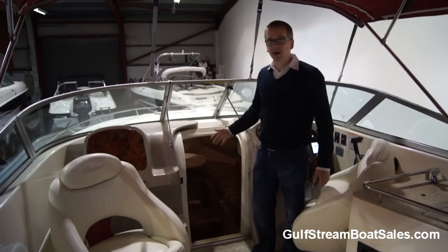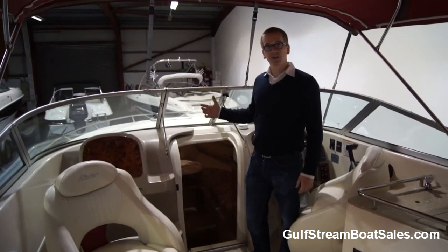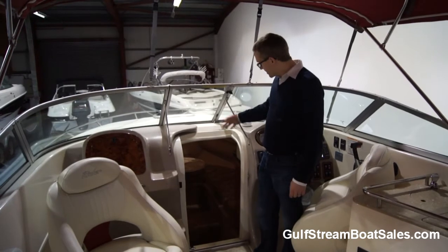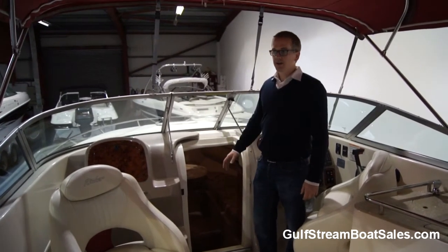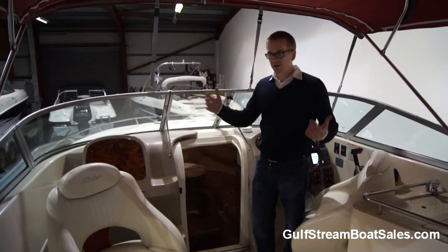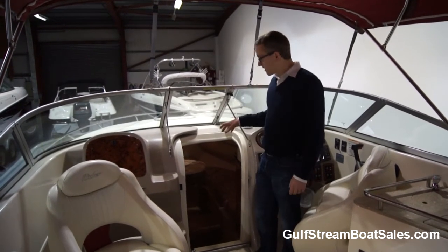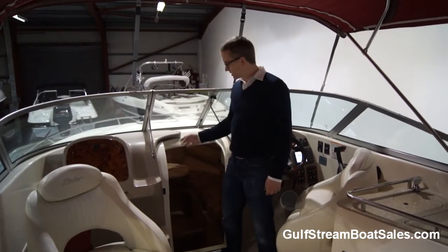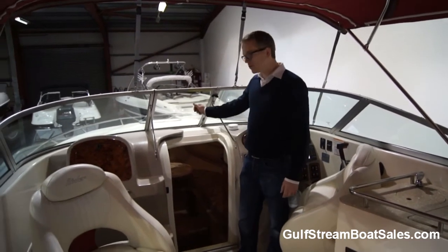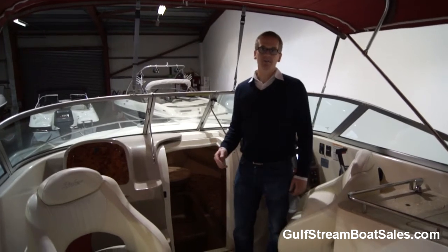But the cuddy's certainly big enough to sleep two people if you want to spend the odd overnight on board. And also as a place for kids and things to get down in out of the elements if the weather goes against you or whatever, it works great for that. And the other great thing we have down in here is a full-size toilet compartment. So it's a separate toilet compartment with a closing door and a proper sea toilet.